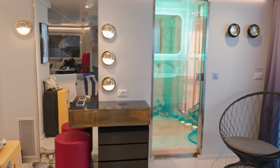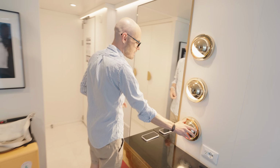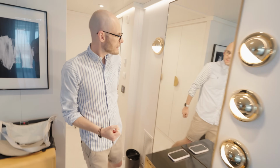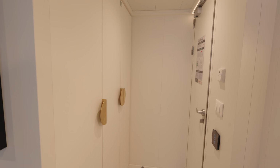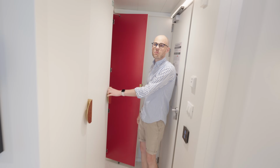And you've got some nice lights here that you can change. And very nice. I am camera ready before we go out. Group cruise ready. And then you've got a big wardrobe space, which, to be honest, we didn't even bother unpacking.